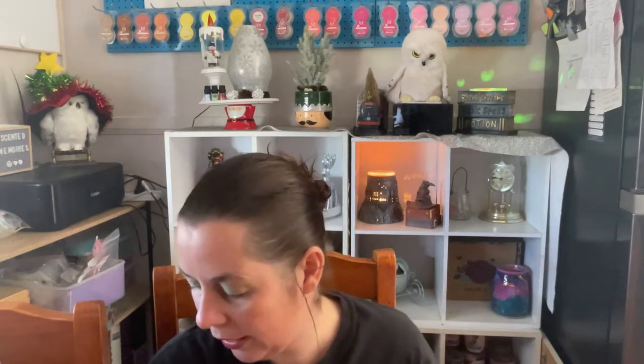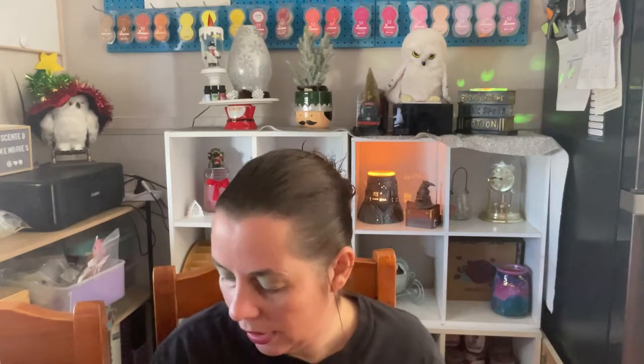It's absolutely beautiful. And for me, a lot of tea scents I'm not a fan of because they come across as astringent, but I definitely do not get that with Winterberry Apple Tea.